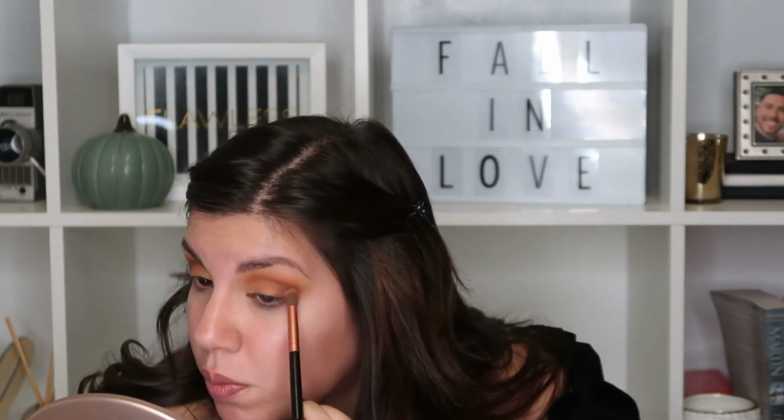So I'm going to leave it like this, but I am going to go back in with Highway right here and make sure I just blend it out a bit. And just take your time blending, because you don't want to lose any of these colors. They're just so pretty. So just really take your time with a light hand and blend. I can't have it. I think I'm going to use my fingers.